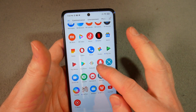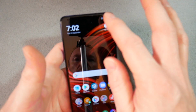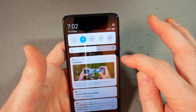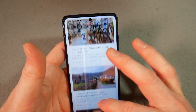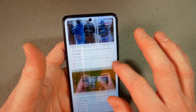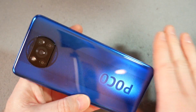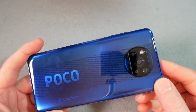So far, it seems like for the money you're paying, it seems a good device. The screen looks really nice. I don't even know if I've got the 120 Hertz selected at the moment, but I will look into it in more detail. This is just a first look, a bit of a glimpse around, a bit of a look at the hardware itself, which Poco and Xiaomi often do. Seems very good for the money that you pay.